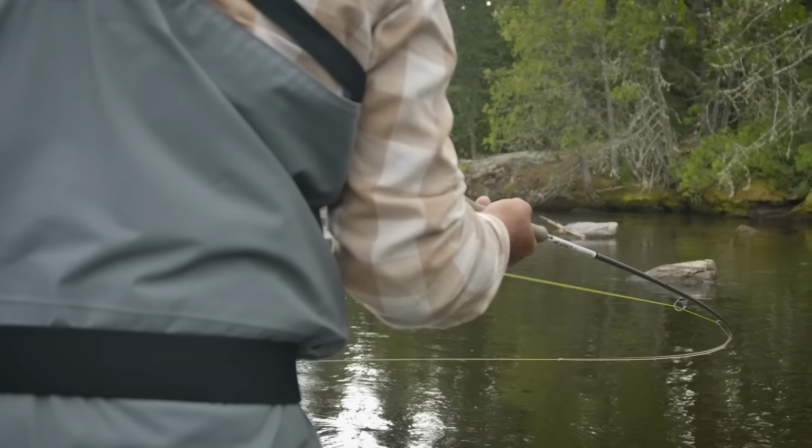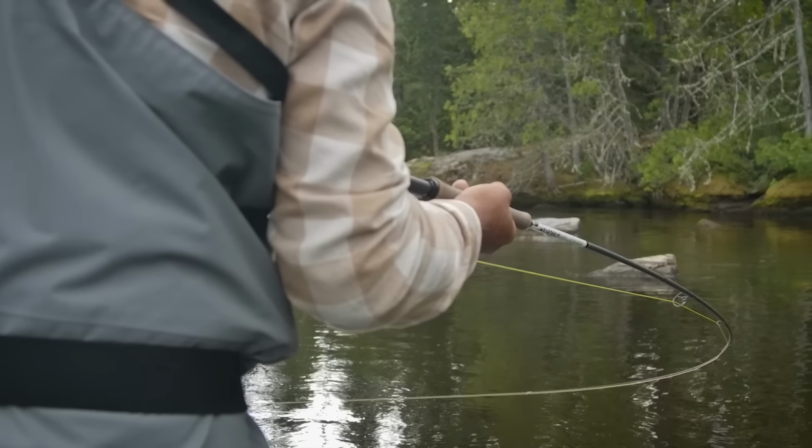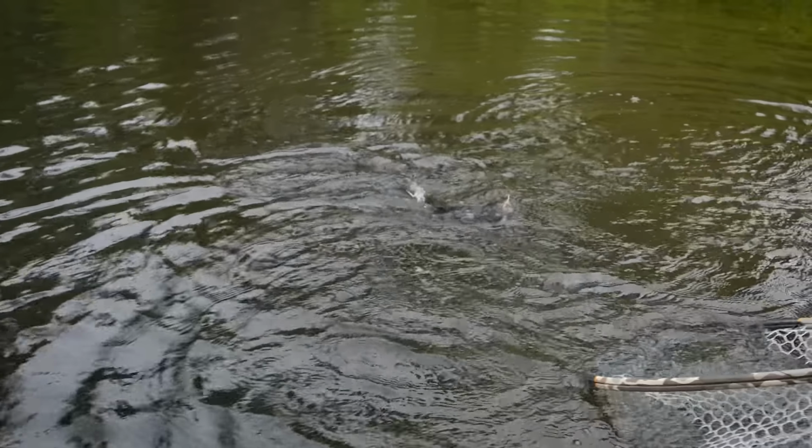Wow. He came up and smoked it. Holy cow, he's dogging. Wow. Rod down. Rod down. Keep him turned. Yeah, that's it. He's going to go for that timber on the bottom. There you go. Keep turning him.